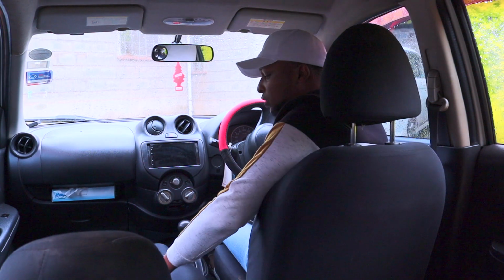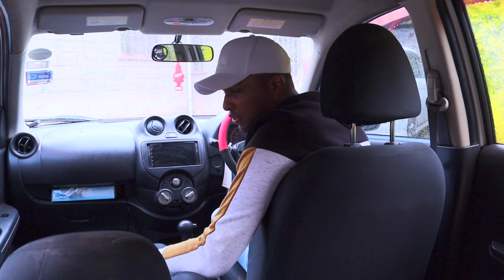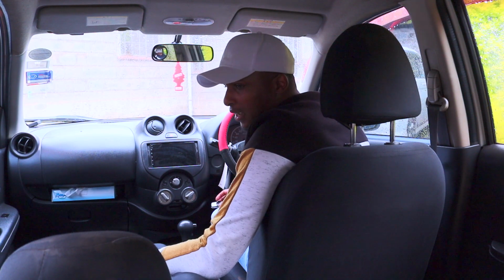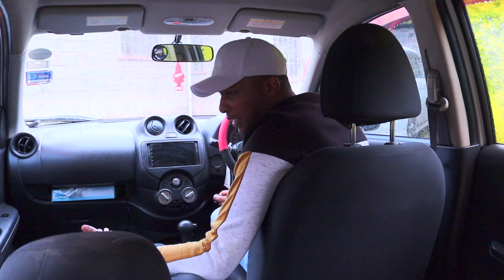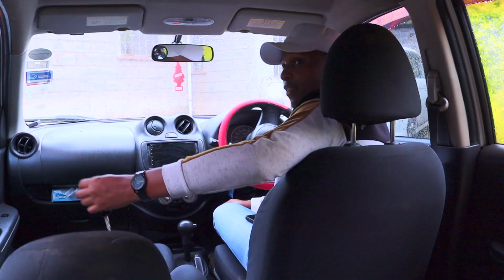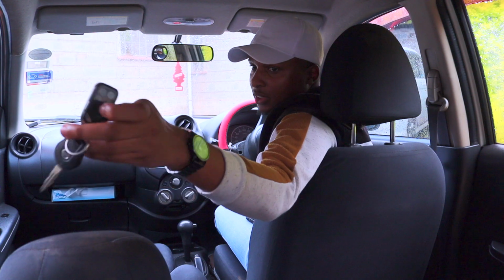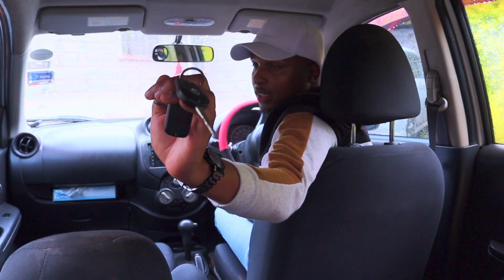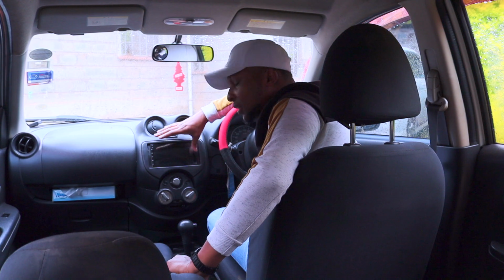Now, the technological aspects of this model, hii gari haina vitu mingi, haina much technology behind it, haina the cruise control, the lane keeping assist. This was just built as a budget-friendly option. The key fob looks like this, whereby it is a keyless entry, but you need to turn the key, see push to start. The cool thing about this infotainment section, hii ni aftermarket.